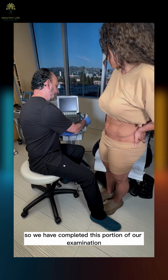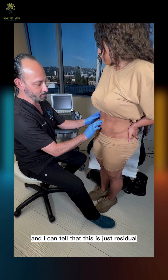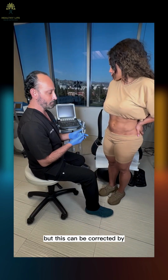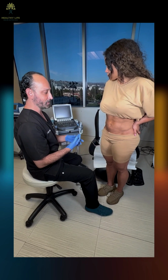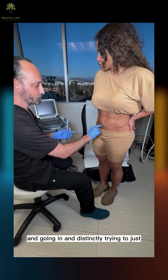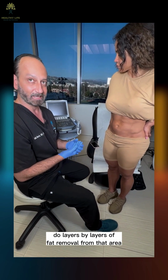So we have completed this portion of our examination, and I can tell that this is just residual fatty tissue and scarring. But this can be corrected by using microliposuction of the area and going in and distinctly trying to just do layers by layers of fat removal from that area.